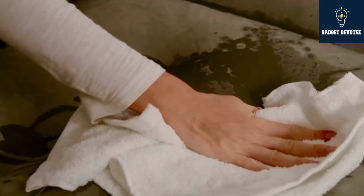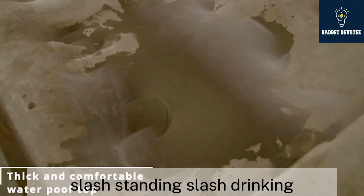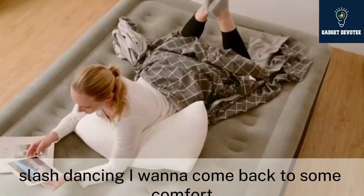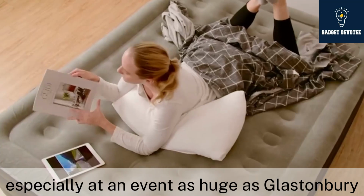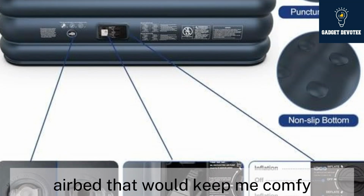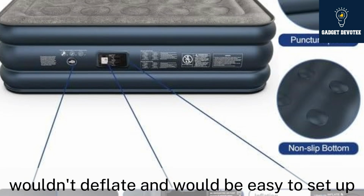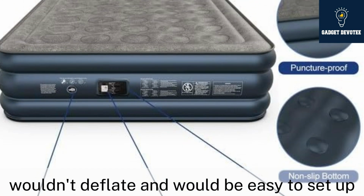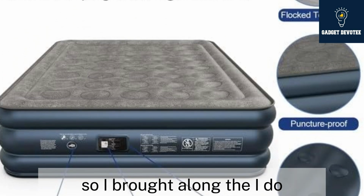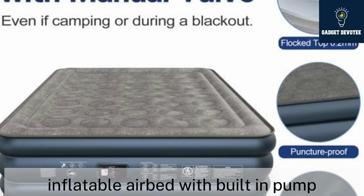After a hard day hiking, walking, standing, drinking, dancing, I want to come back to some comfort, especially at an event as huge as Glastonbury. So, I wanted to bring along an airbed that would keep me comfy, wouldn't deflate, and would be easy to set up. There's a theme here, I'm lazy. So, I brought along the iDo inflatable airbed with built-in pump.